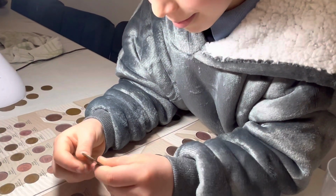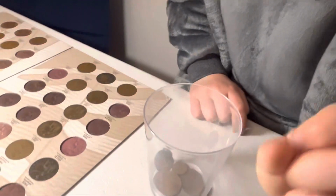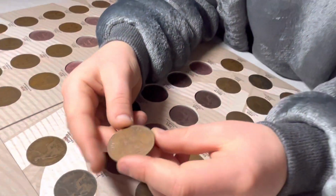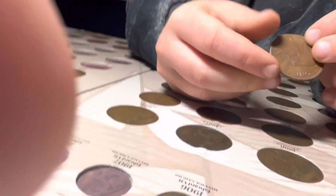1902, one penny. This is cool. This is what you should find. This, I'm gonna get a pocket. Well, I won't get a pocket. I'll do it at the end of the video, just before I wash the coins. 1967. Little bit of a bend there.